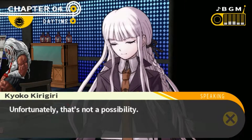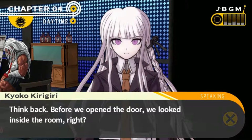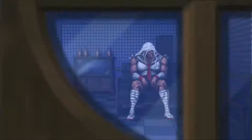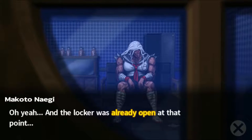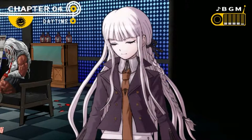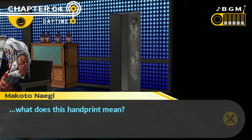Wrong. Unfortunately, that's not a possibility. Huh? Why not? Hey. Think back, before we opened the door, we looked inside the room, right? Oh yeah, and the locker was already open at that point. I didn't pay attention to that, but alright. So there's no way someone could have hidden in there until after we opened the door. Alright, so that possibility is out of the question.